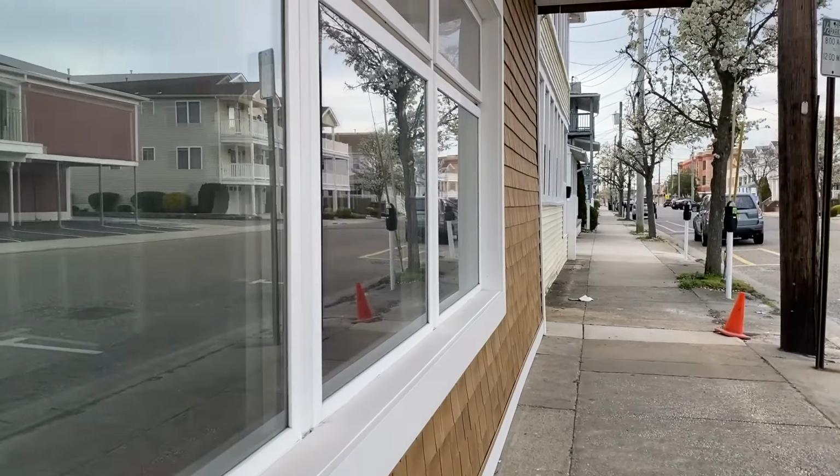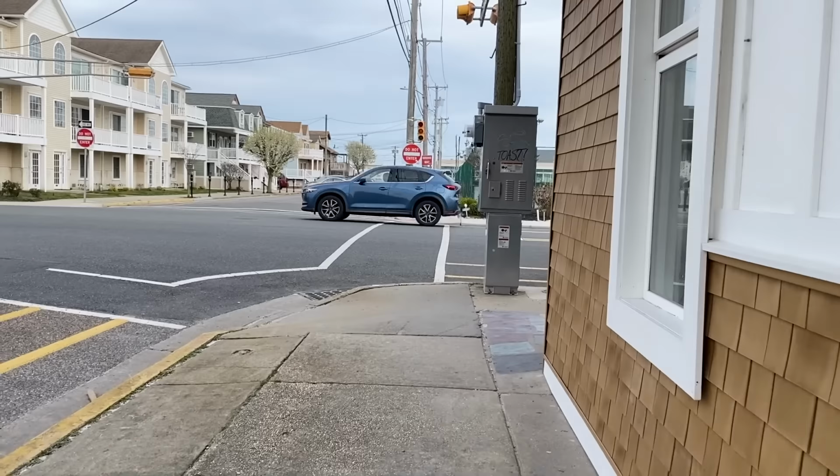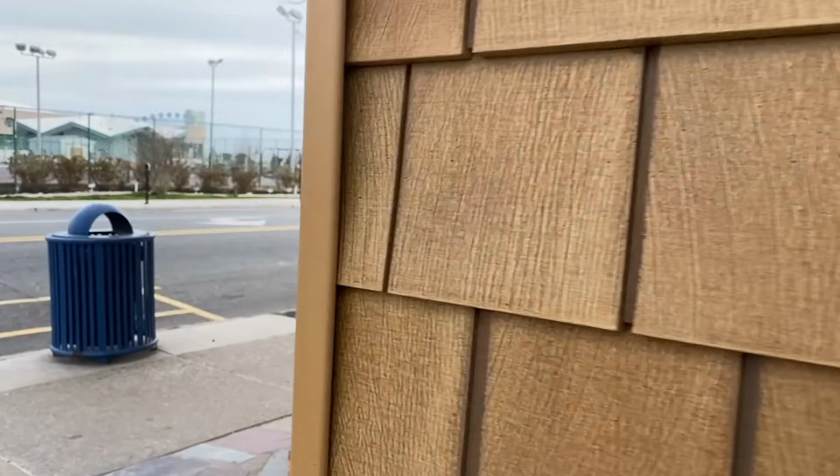Looks very, very different. Same over here. You can't really see too much though. Except weirdly enough, the floor is the same. And we'll continue down this way. This is that siding I told you about. It's not really wood, it's actually like a hardened plastic.